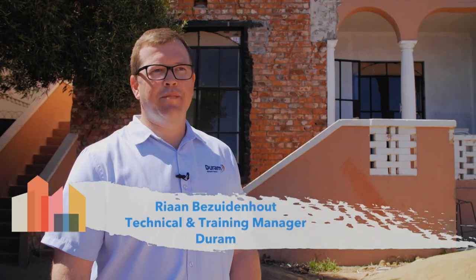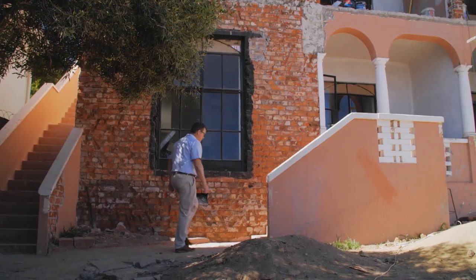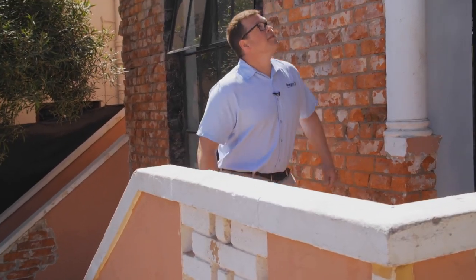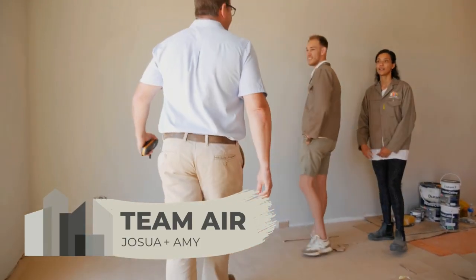I'm Rian Besuidenhout. I'm the Technical and Training Manager from Durham Paints. We're just going to spend some time here to see what they're busy with and where we can advise them on better use of our products. Quite like this color. Hi.